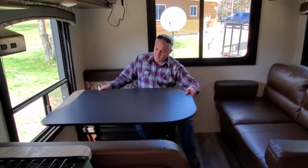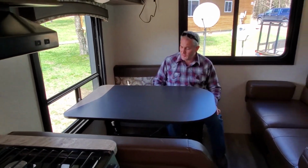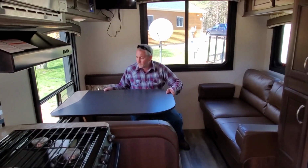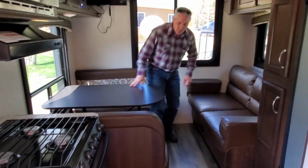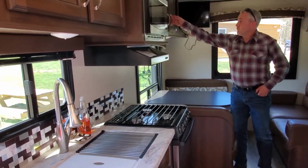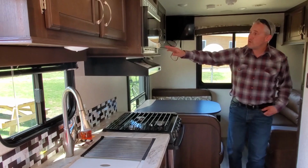The table's popped up. You can fold it down for transport or pick it back up. It takes a little bit of maneuvering, but you get kind of used to it, so not too bad. It's cozy. It fits four really well. Fits four pretty comfortably. And you can set one or two at the ends here. More storage up there, storage and storage.